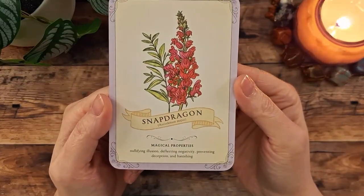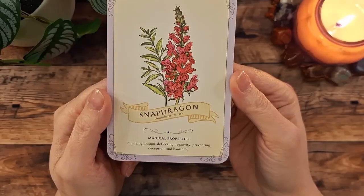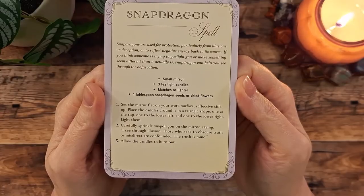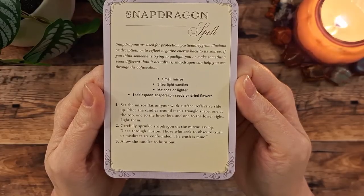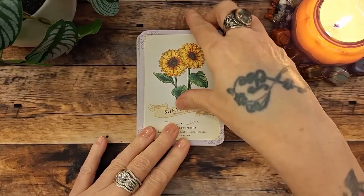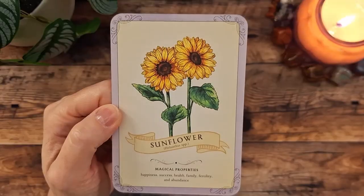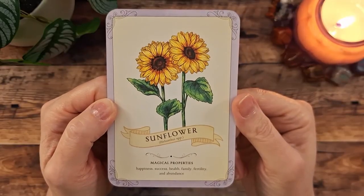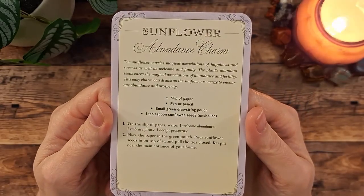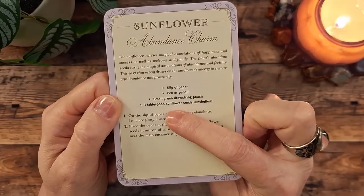Snapdragon. Nullifying illusions, deflecting negativity, preventing deception, and banishing. Snapdragon spell. Oh, these are some good little, this is some good stuff. Sunflower. Abundance charm. At least you don't need the whole sunflower, you just need some sunflower seeds.